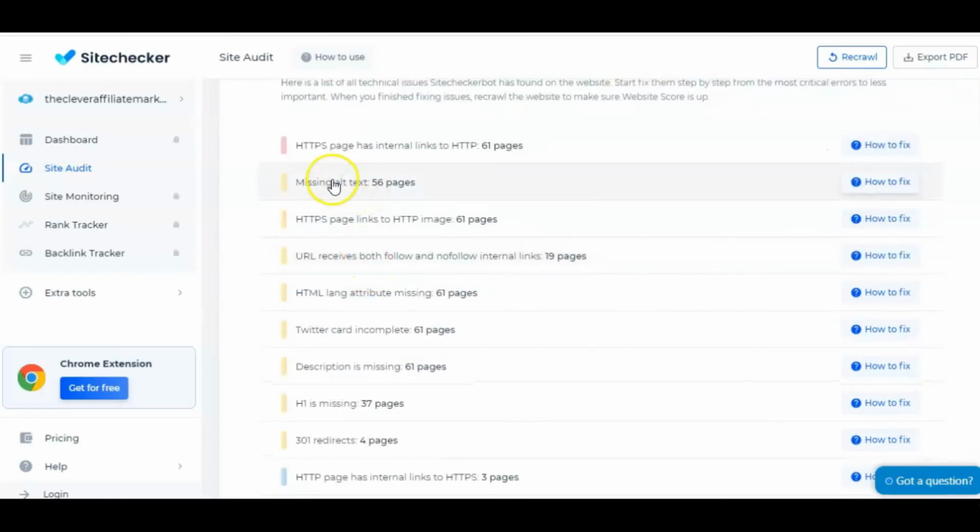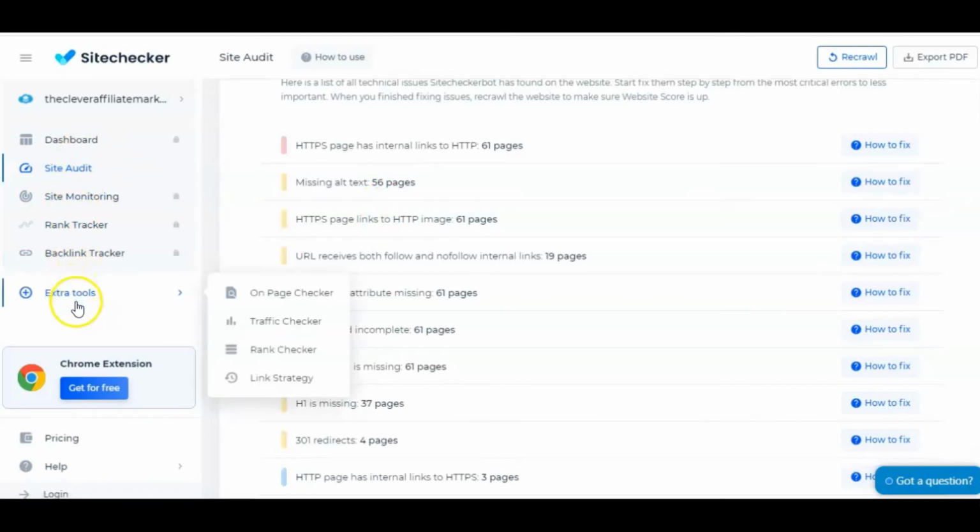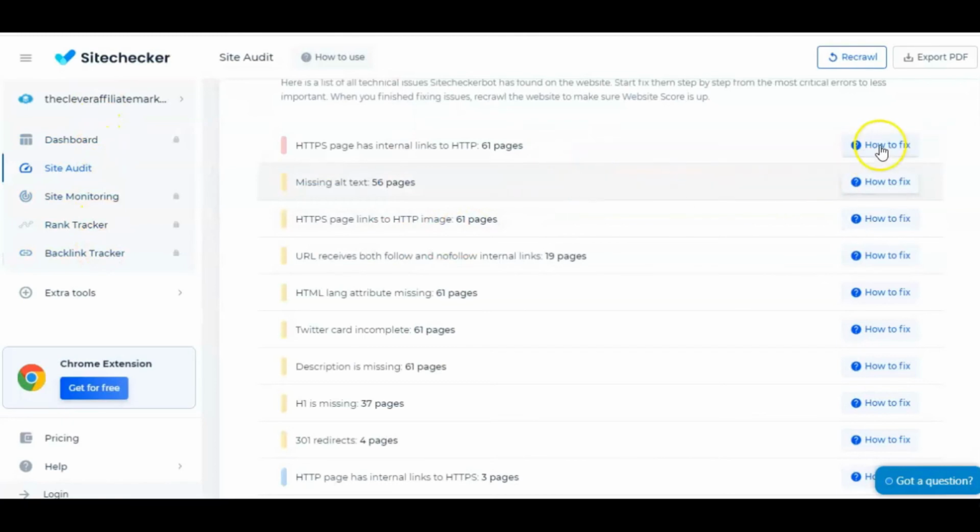So it's just going to say various things. You might not know at this stage what it all means, but that's fine because you can certainly go away and look at this. But this website is great because it actually gives you lots of other tools. Now, some of the tools you would need to upgrade for, but it will give you lots of information as to how these errors can be fixed.